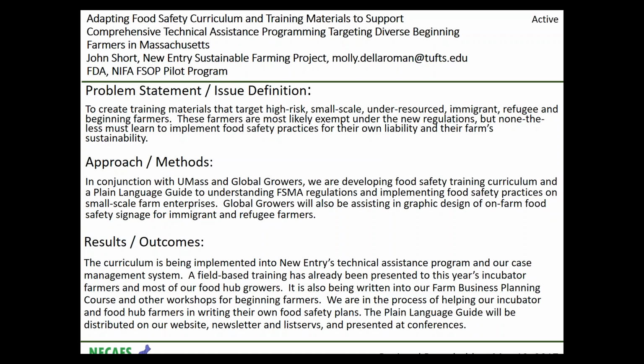So we're working with UMass and Global Growers to develop food safety training curriculum and a plain language guide. And this is important since many of the farmers that we're working with are immigrants, and English may not be the first language. And so getting paperwork and all these things are a struggle without having a pretty well laid out guide to go through with them.